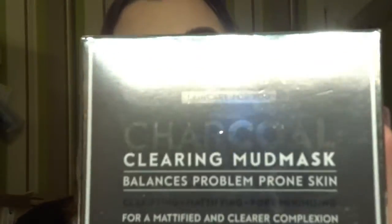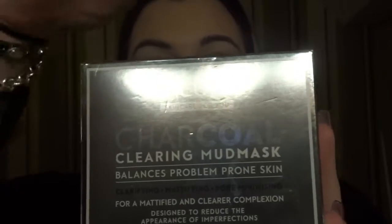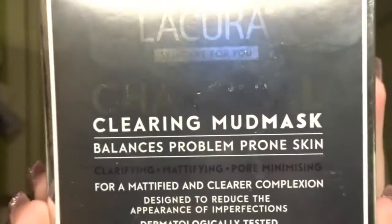So yeah, the one that I've really been liking was a surprise, which I tried, and I'll try and remember to link it. I think it's up here somewhere. Try and remember to link it, but I always forget. And it is the Aldi Lacura Charcoal Cleansing Mask.